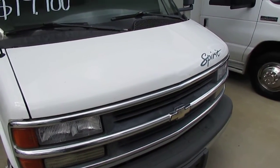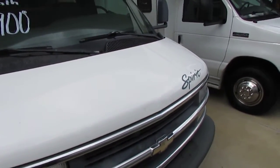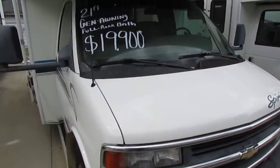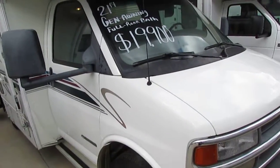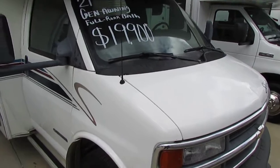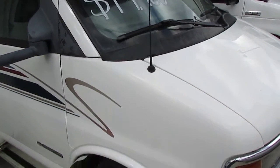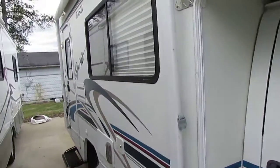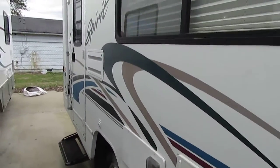454 Vortec Chevrolet. Big block. That's a motor that Chevrolet's been using for 35, 40 years. Can't really beat it. And it's the same motor they put in the big 34, 35 footers, in this little 22 foot motorhome. So needless to say, this thing ought to run like a sports car.